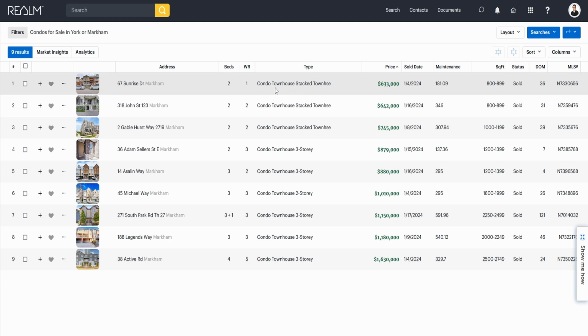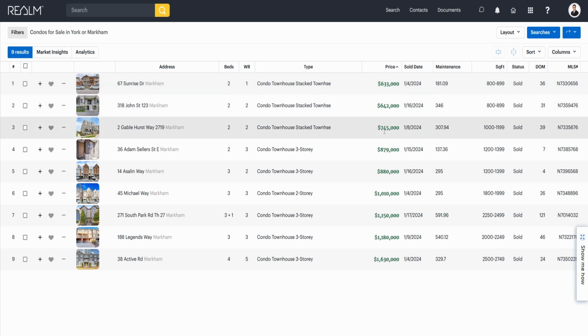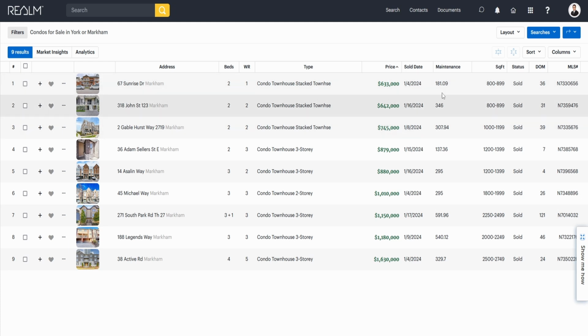And this one was the lowest that we just saw, 633,000 that were sold on January 4th. And the unit size was under 900. And all the condo stacked townhouses were probably selling just under 745,000, as you can see.